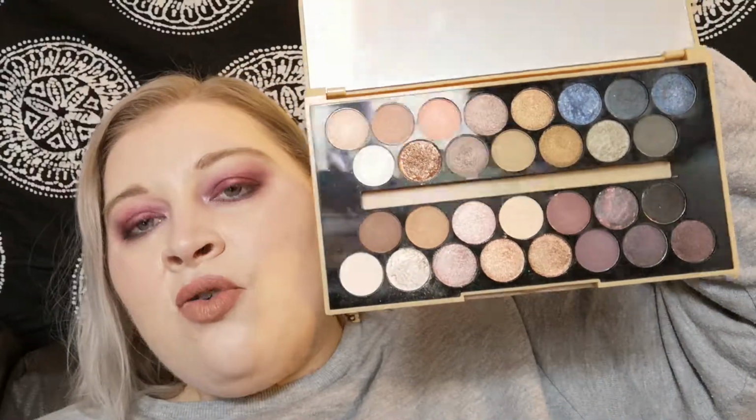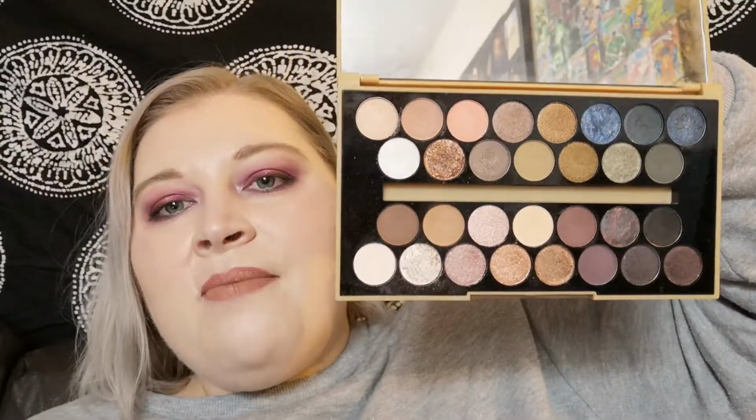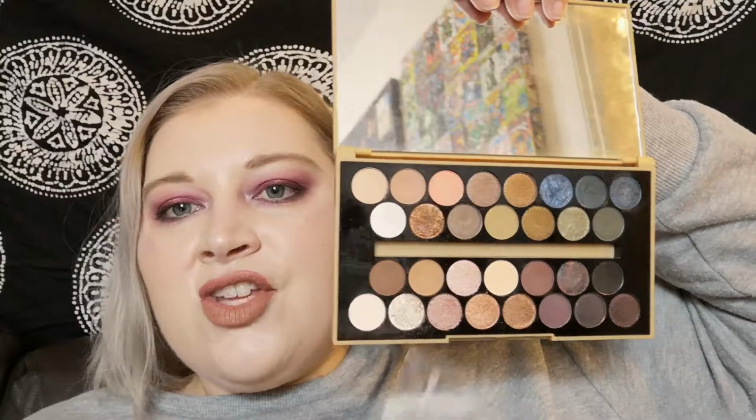But yeah, there's that one. I've been using this palette a lot this year. This is the Revolution Fortune Favours the Brave palette. You can still buy this in Superdrug and online. And it's got loads of eyeshadows. They're all really neutral, lots of different tones, and the shimmers are gorgeous.